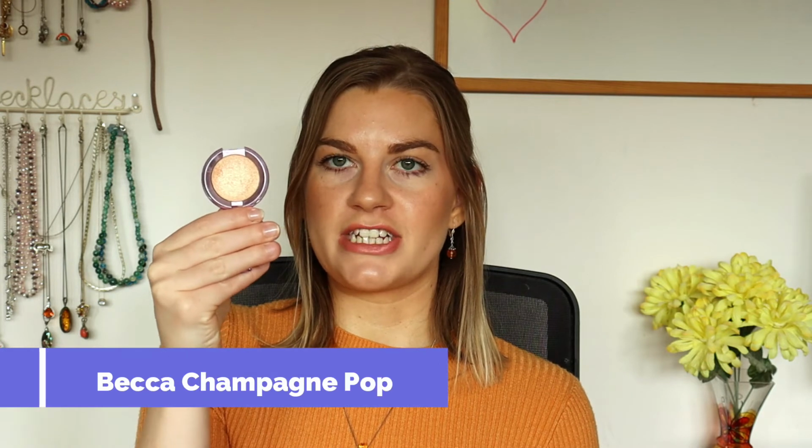Next is the product that I broke my no-buy for, and this is my Becca mini highlighter in the shade Champagne Pop. I've got to be honest with you guys, I'm disappointed. I had such high hopes for this highlighter. Now, don't get me wrong, I think it is one of the best highlighters in my collection, but I'm not amazed. It is quite nicely finely milled, so you don't get big chunks of glitter, and you can build up the pigmentation, and I think the colour is good for me, but I'm just not wowed, and I was expecting to be wowed, because Becca highlighters are meant to be some of the best that you can get.